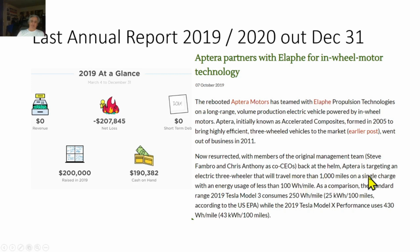Three-wheeler, 1,000 miles on a single charge. All right, this is interesting. Energy usage is less than 100 watts per mile, as compared to the standard range 2019 Tesla Model 3, which consumes 2.5 times more than this, and the Tesla Model X does what, 4.25 times what this does. That's why it's small and light. These are some really good numbers here, as I understand it, not being an engineer. Anyway.